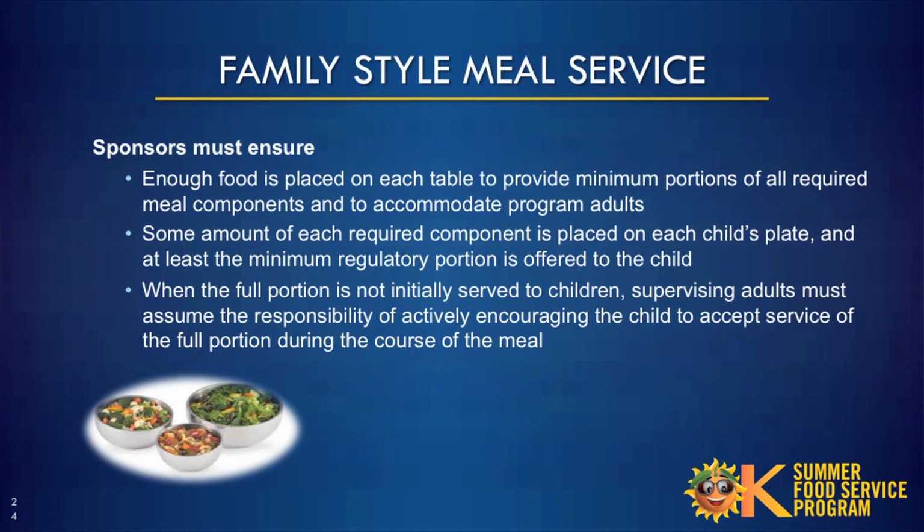When a child does not initially accept the full required portion of a meal component, the supervising adults are responsible for actively encouraging each child to accept the service of the full required portion for each food component of the meal pattern. For example, if a child initially refuses a food component or initially does not take the full required portion of a meal component, the supervising adult should offer the food component to the child again.